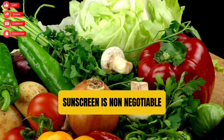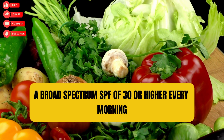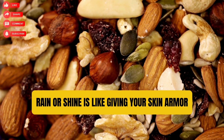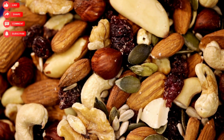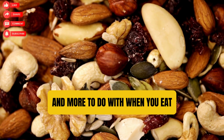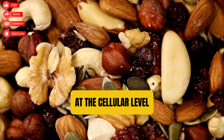And of course, sunscreen is non-negotiable. A broad-spectrum SPF of 30 or higher, every morning, rain or shine, is like giving your skin armor. But there's one more piece of the puzzle that might surprise you, and it has less to do with what you put on your plate and more to do with when you eat. It's called intermittent fasting, and it can actually help your skin at the cellular level.